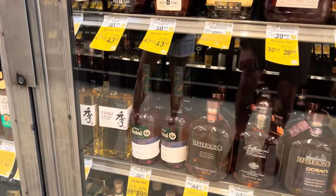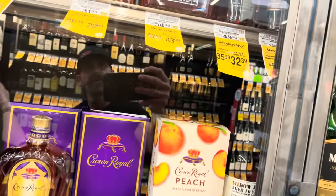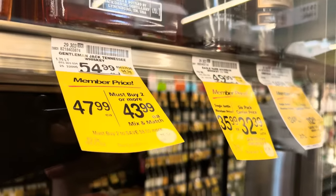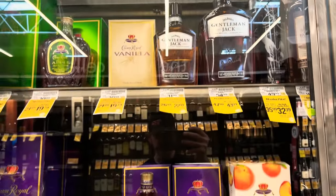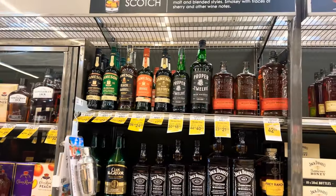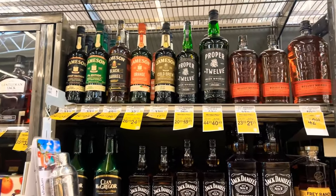There's some Dickel there, Leopold Brothers, Four Soldiers, Eagle Rare. Yeah, we got the Eagle Rare. Oh, we got some Kentucky Owl right there. Not bad. What's the price on that sucker? $145. Oh, this is what it is, I guess. And we got the more usual suspects over here. Not bad.